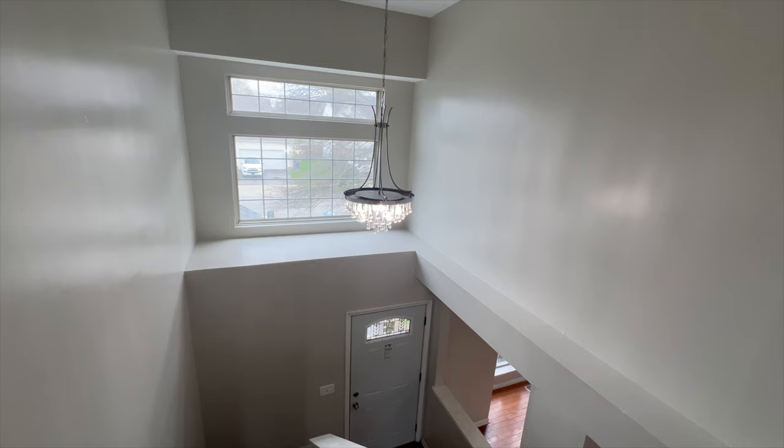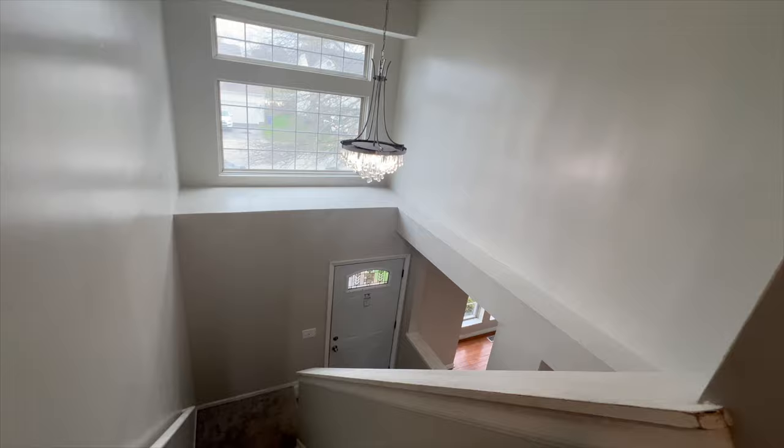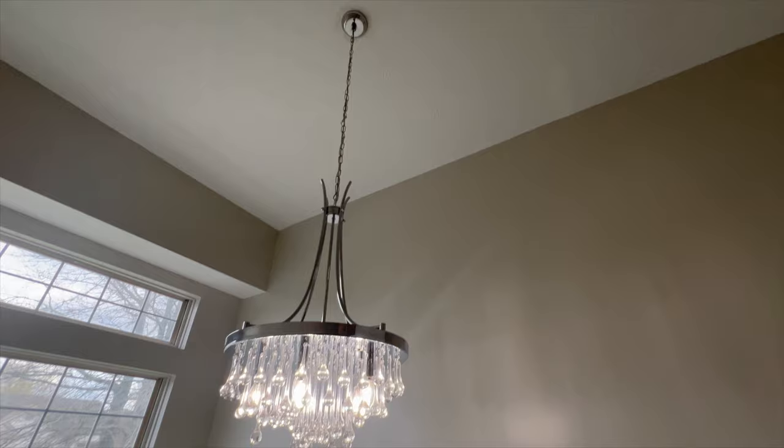And then let me show you guys the lighting. I actually changed these. These had generic lighting. This is the upstairs. This is the view from the upstairs. It's a two-story foyer. So when you come in from down there, this is what you see. And it's really, really nice. This light I got from Wayfair, the chandelier. It's very, very nice and it extends from all the way up there. And look at it, look how pretty that is.